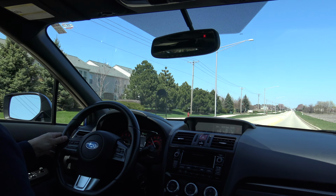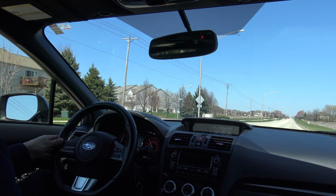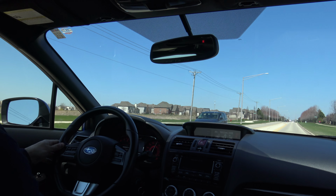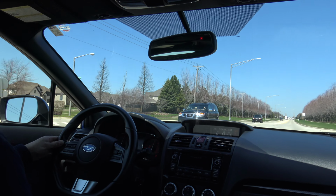Do a big third gear pull. Third gear is a good gear to pull here. It's 2,000 RPMs, full throttle. But yeah, it just feels like it picks up really good. That's not bad.